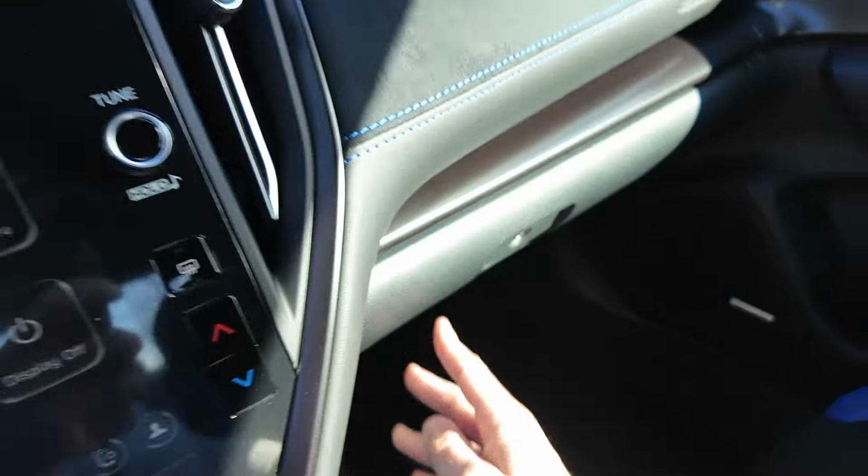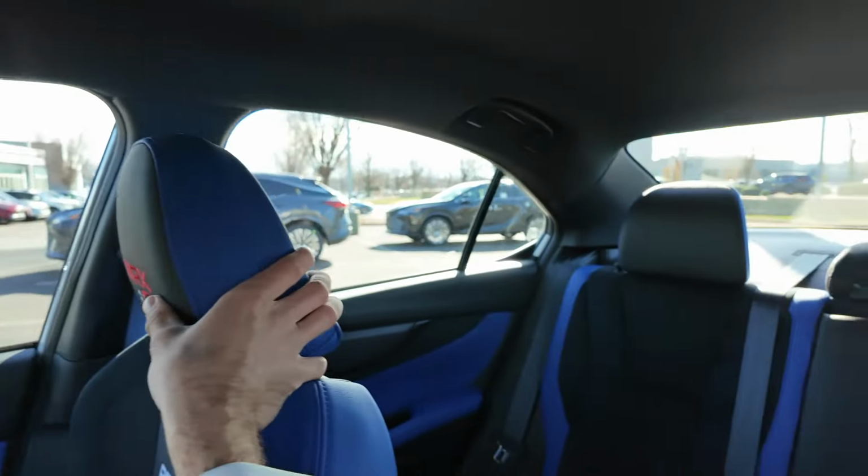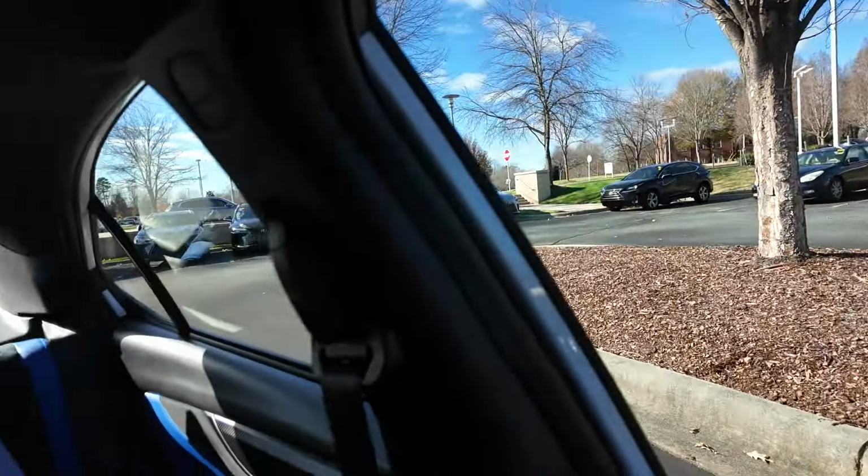You do have plenty of space in the glove box as well, and then the rear view mirror and dome lights. And here's a look at visibility over both shoulders. It's pretty easy to see, not too many blind spots for this smaller car.